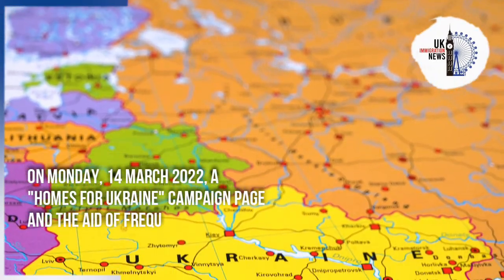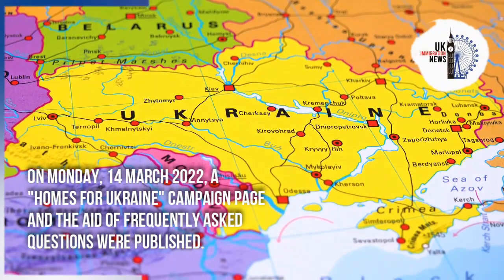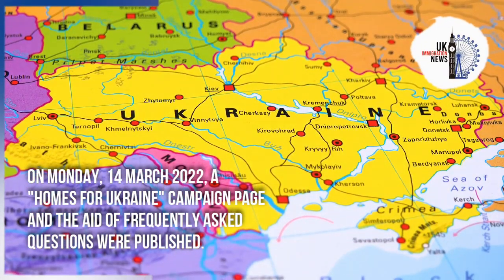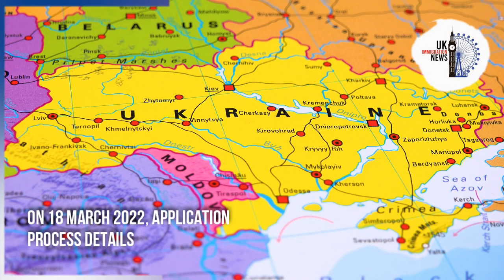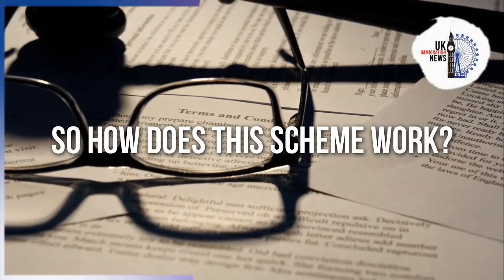On Monday, the 14th of March 2022, a Homes for Ukraine campaign page and a set of Frequently Asked Questions were published. On the 18th of March 2022, application process details were posted. So how does this scheme work?